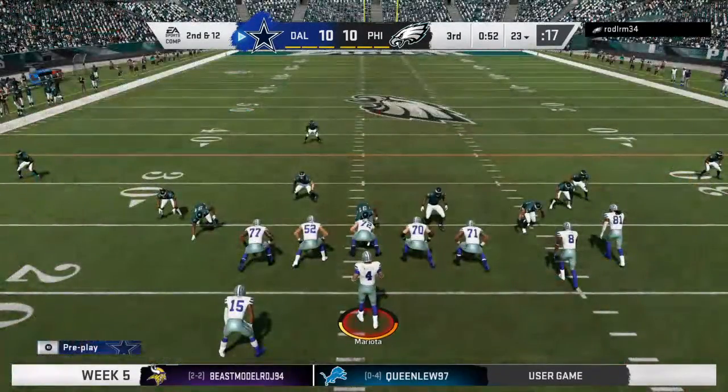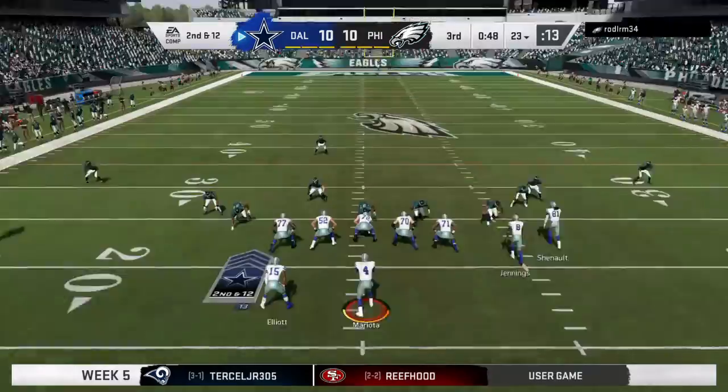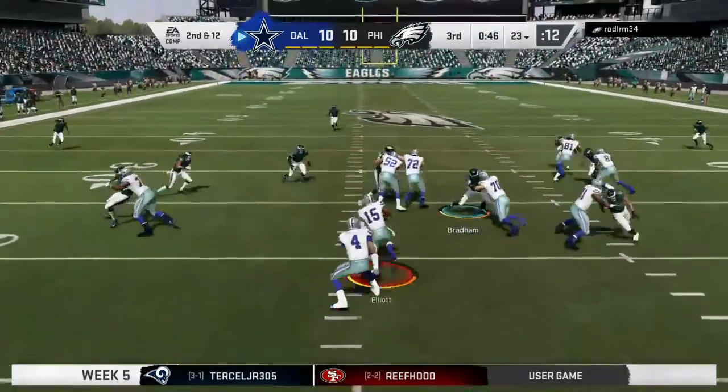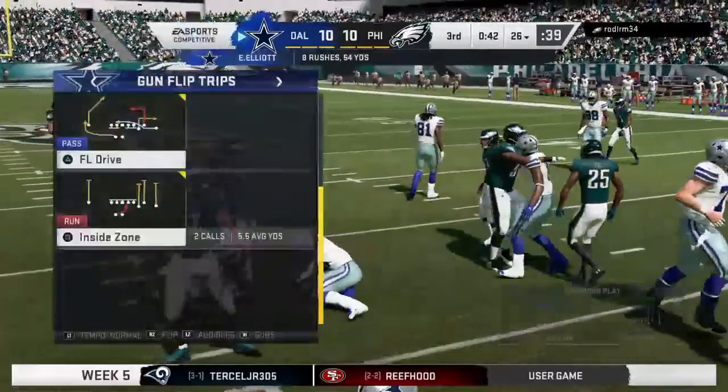First play of the drive goes the wrong way. Here's second and 12. Again, it's Elliott. And he'll get this one up to the 26.